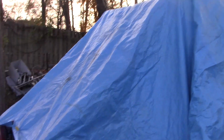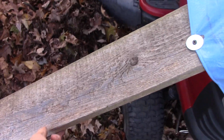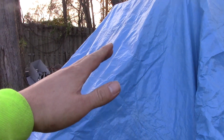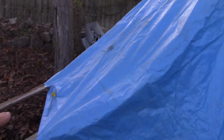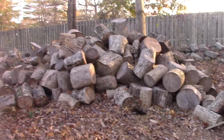And also to aid the snow rolling off, I took these 1x6 pieces of cedar. I believe this is cedar that I salvaged off some old pallets. Kind of left it on an angle, so that way when the snow builds up here, it'll have that piece of 1x6 to eventually put pressure on. So hopefully that'll prevent that from happening. And the tarp's just anchored down with a couple of rounds of wood that hasn't been split yet.